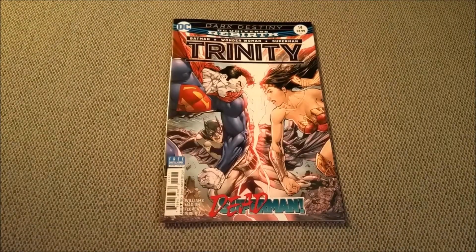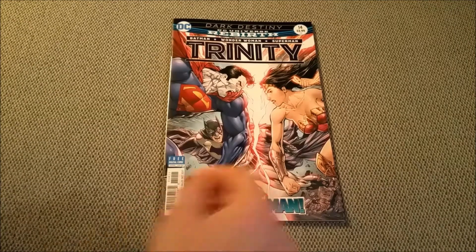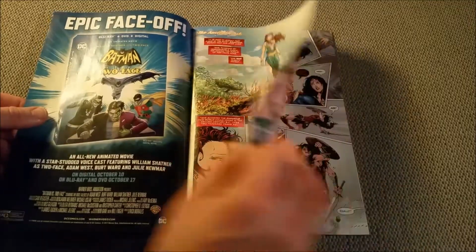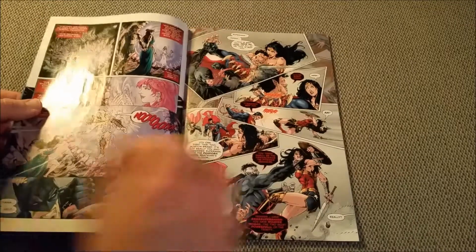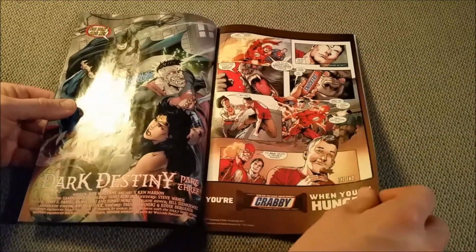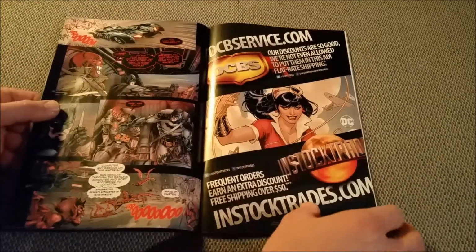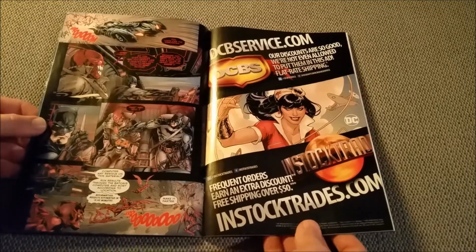Here's a book that I'm not enjoying as much lately. This is the next to final issue I'm picking up. Trinity, issue 14, written by Rob Williams, I think it is, and art by Marion. Who that is, I'm not sure. But yeah, this arc has been a letdown. I'm not into the series anymore, and I'm just waiting for issue 15 so I can finally drop the series.